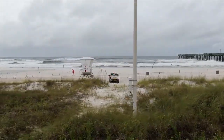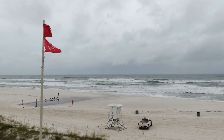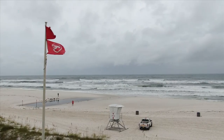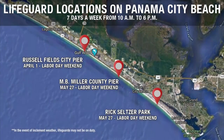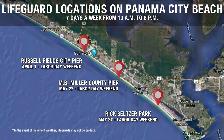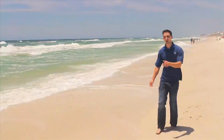Lifeguards rescue tens of thousands of people from rip currents in the U.S. every year. It is estimated that 100 people are killed by rip currents annually. Knowing the lifeguard locations could save you precious time if you or someone else is caught in a rip current.